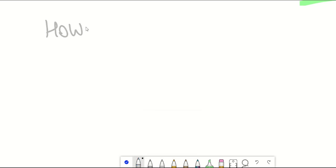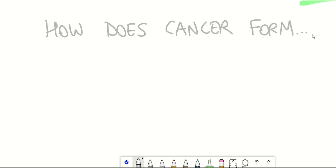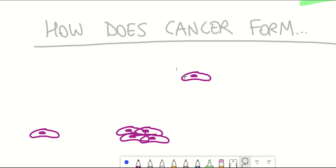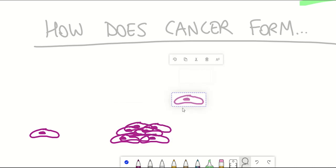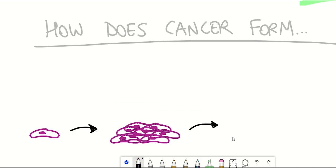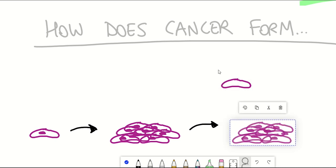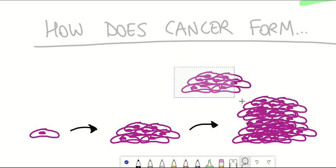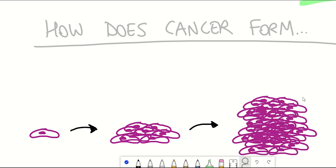Now, to understand the mechanisms that prevent cancer formation, you need to understand how cancer forms in the first place. And whilst we don't fully understand this process at the moment, and the variety of different ways that it can happen, cancer formation is simply a result of uncontrolled cell division. Basically, a cell just keeps dividing and dividing until it forms a tumour.